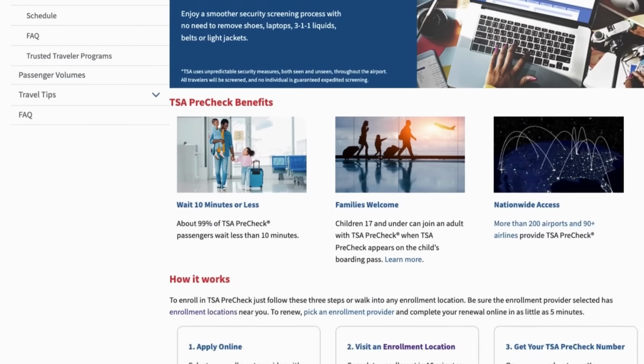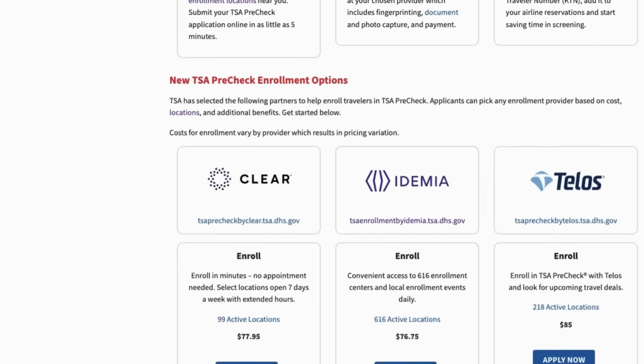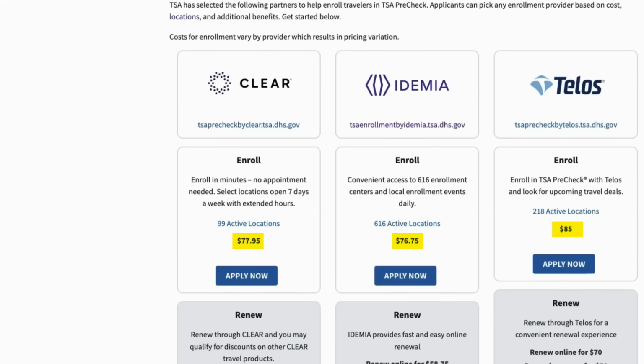you are also surrounded by more frequent travelers that often know the airport security drill, and you're also surrounded by TSA agents that are not completely frustrated with having to repeat the same instructions over and over and over again. It's also only $78 for a 5-year membership, which breaks down to about $15 per year, so even if you only fly once or twice a year, this is likely going to be worth it.